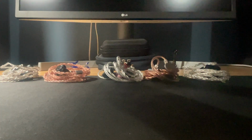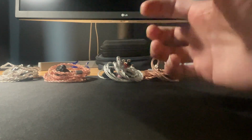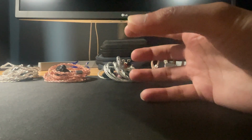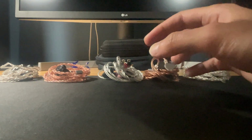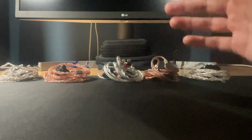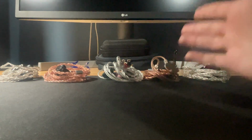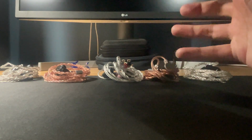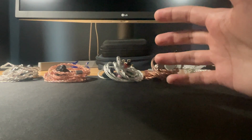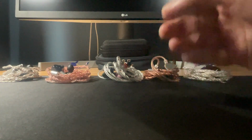Where these have flaws is this one's slightly thin, the Sevenhertz Timeless, so you don't get the right amount of body to the vocal, male or female. It just sounds thin. The Variations, female vocals sound slightly thin, but male vocals sound even less powerful. So that's the flaw of that. And then the T2s, the vocals are slightly too up front.